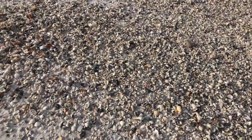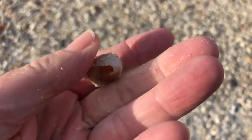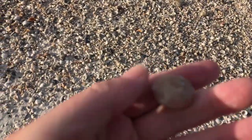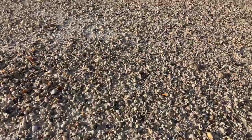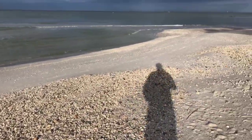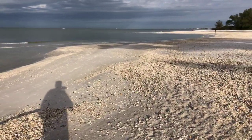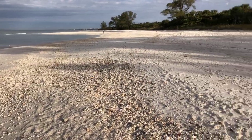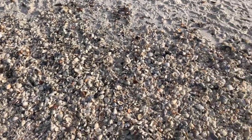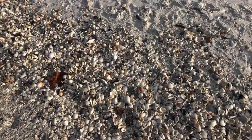There we go. I'm not going home without a little moon shell. I got one. I got my little shark eye this morning. Nice shiny one. Awesome. Great morning for shelling if you come out here. I guarantee you're gonna find something nice. I'm not taking them all, believe me. There's too many out here. Too big of an area to cover this morning. There's lots of shells strewn about the beach today.